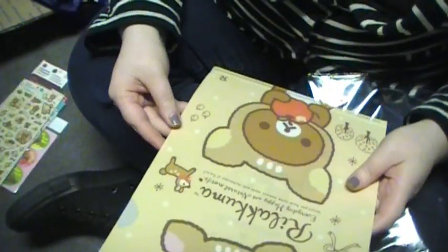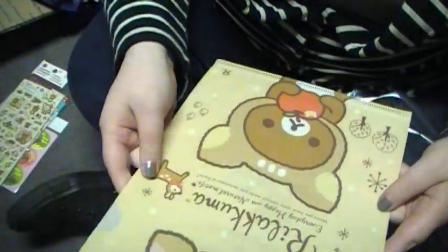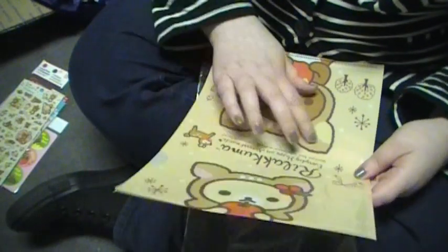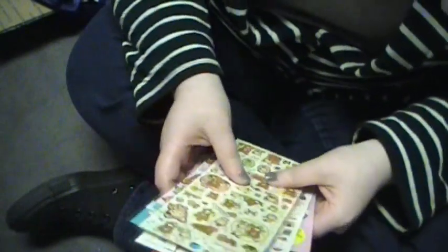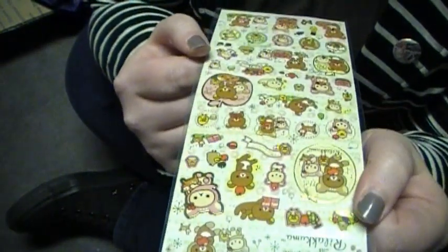Oh, so cute. Oh my goodness. So it's the new Happy Natural Time series folder. Oh, they're so cute. Thank you so much. I'm gonna pin this on my wall. It is so cute. I love it. And the stickers, so many stickers. All right, let's start from the beginning. The Happy Natural Time stickers.